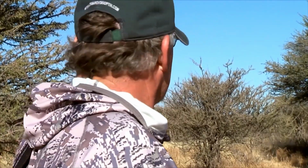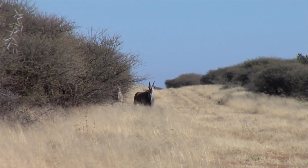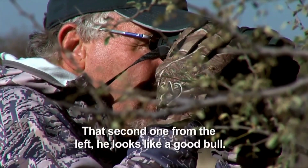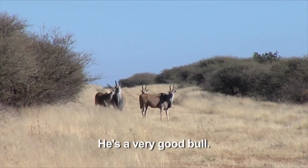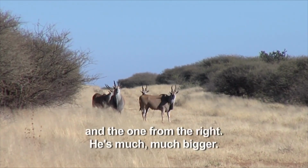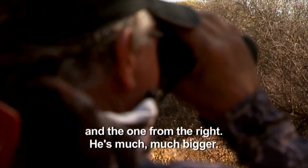We stood there talking when suddenly, he stepped right in front of us, at about 200 to 290 yards. Right in front of us. What a beauty. He's impressive. Clearly stands out from the one on the right. Much, much bigger. That's the one we want.